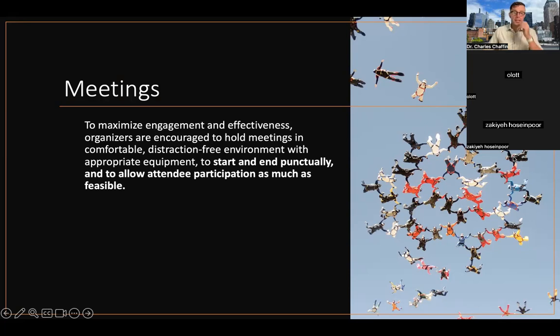So, closing up on meetings. To maximize engagement and effectiveness, organizers should hold meetings in a comfortable, distraction-free environment. Not a surprise, right? Start your meetings and end them on time. You've got to do that. Don't wait on people, because then it just snowballs. People say, well, the meeting never starts on time, so why should I report on time? Next thing you know, all the meetings are starting at ten past, right?